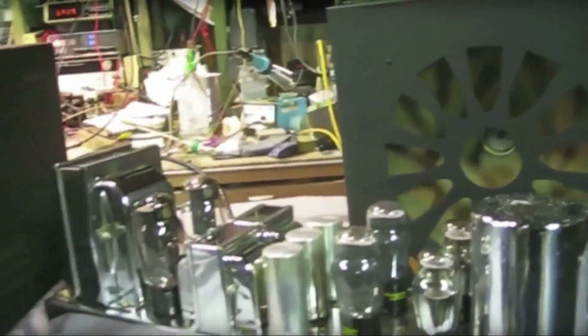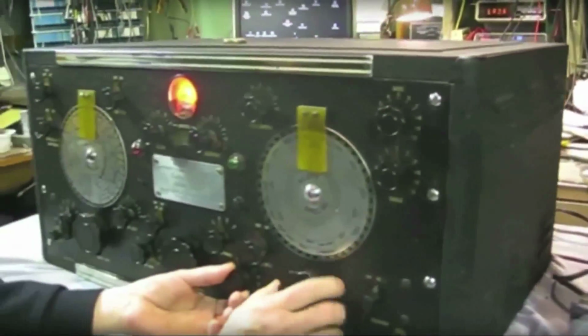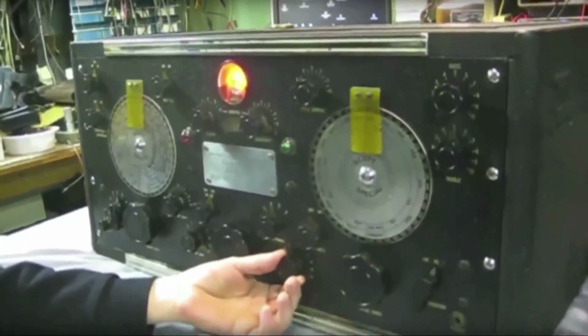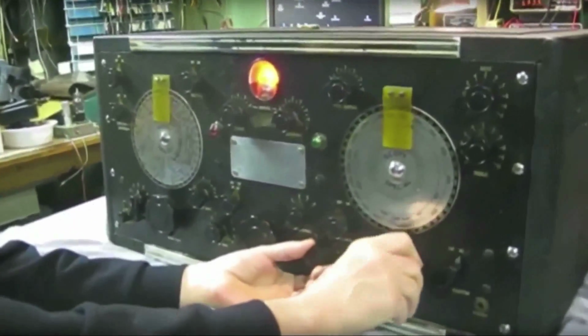We got a real DXer here. We're just kind of scanning through the AM band, see what we're getting.